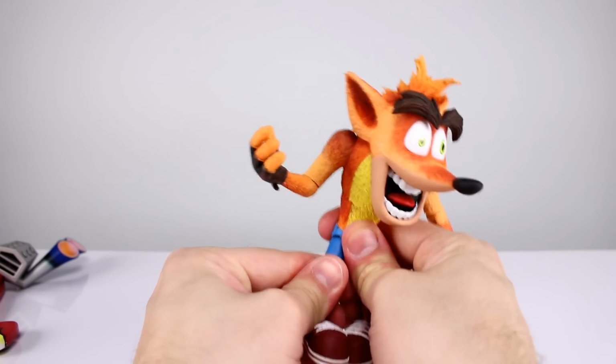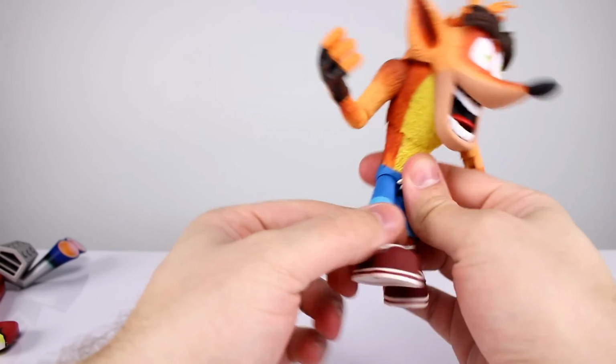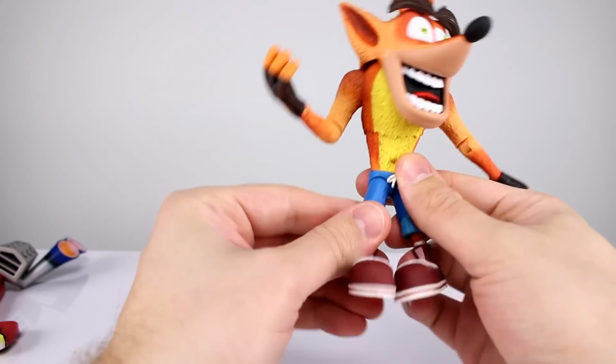The pegs are vertical. That means you can't really move the legs very much. If the pegs were horizontal and the socket was horizontal, you could at least swing them forward and back.